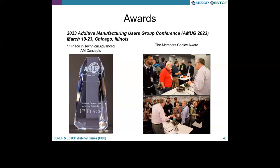And each year they give three awards. They give one for advanced AM concepts. They give one for AM finishing, in other words, how do you finish parts that you printed? And then they combine those two, and they have a place where everybody goes in and views the technologies presented, and they can hear from the people who did the work. And at the end, they vote on a member's choice award.